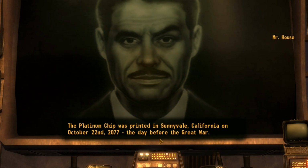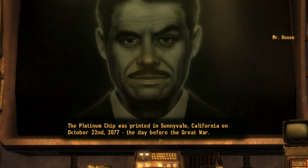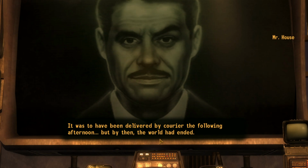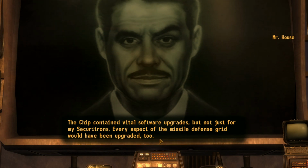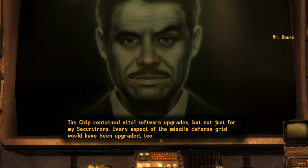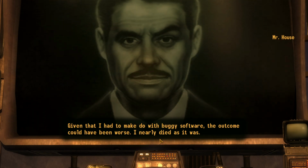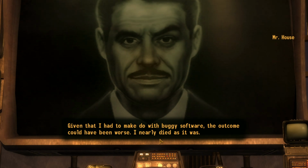The platinum chip was printed in Sunnyvale, California on October 22nd, 2077, the day before the Great War. It was to have been delivered by courier the following afternoon, but by then, the world had ended. The chip contained vital software upgrades, but not just for my Securitrons. Every aspect of the missile defense grid would have been upgraded too. Given that I had to make do with buggy software, the outcome could have been worse. I nearly died as it was.